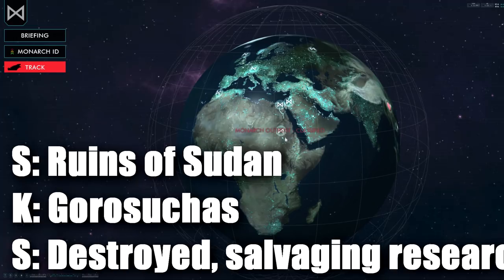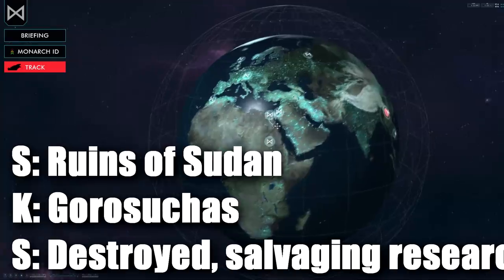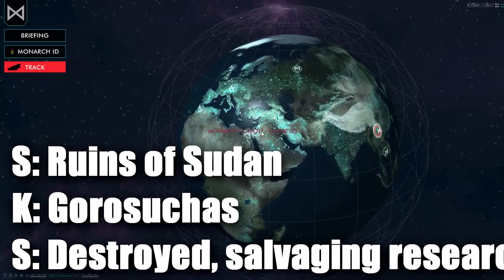They tried to contain him, and we know this by the ruins of Monarch being there. There's Monarch signs all over the place, and it's pretty much established. This is a thing. There's so much information on this online, and it's not just fan information, it's on actual credible sites. So if Gorosuchus is not in the ruins of Sudan in this containment facility or destroyed or something like that, why would they even include this containment facility here, right? It would make no sense. It would just be very confusing if Gorosuchus was not here.